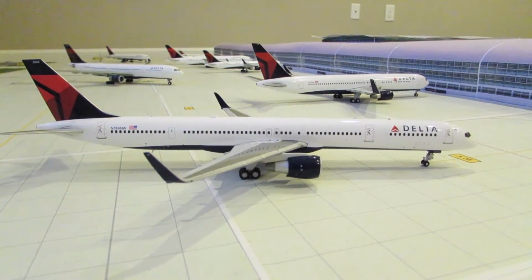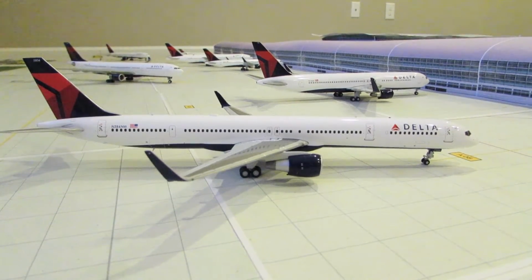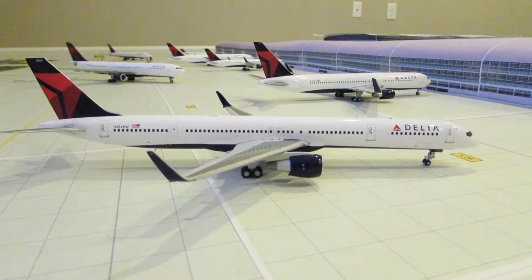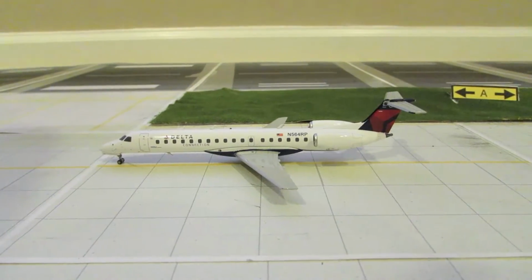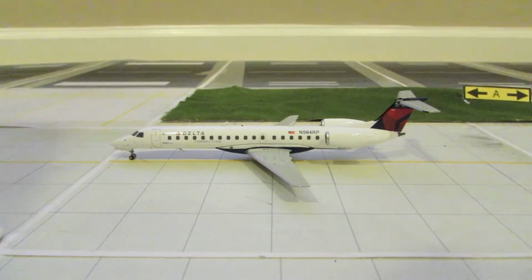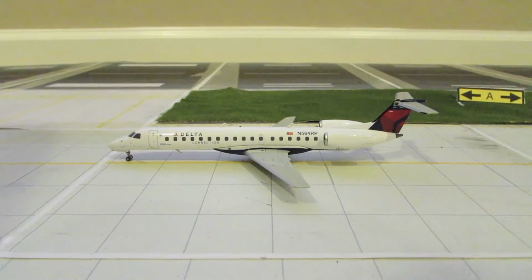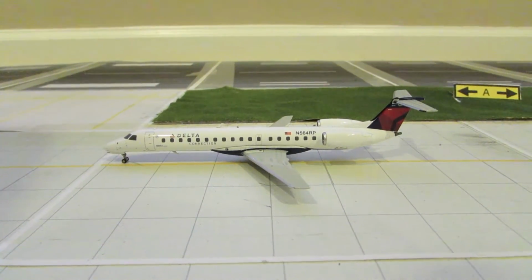Currently pushing back from gate Alpha 8, we have this Delta 757-300. He is heading out to Minneapolis, St. Paul. Taxiing over to the runway for departure, we have this Delta Connections ERJ-145. He is going to be heading out to Buffalo, New York.